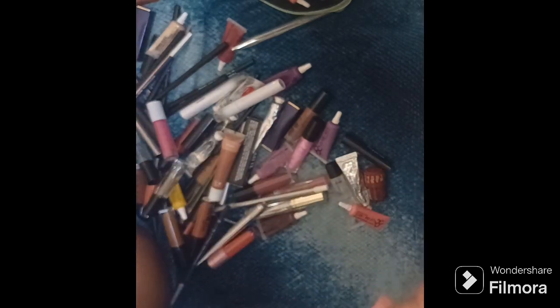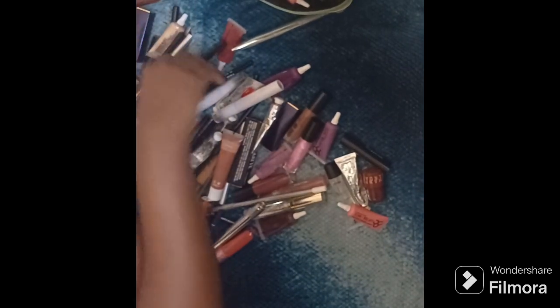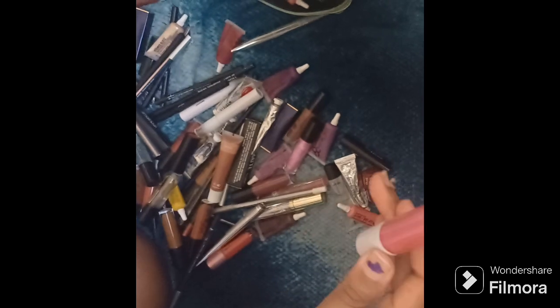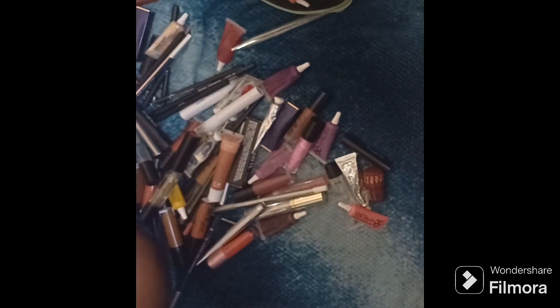Alright, I have the Danessa Myricks Clear Fix in Blackout. I'm gonna keep it. This I haven't even opened yet. I got some things in the Linda Hallberg mystery bag. This is a gloss in the shade Sugar. I'm gonna keep it.